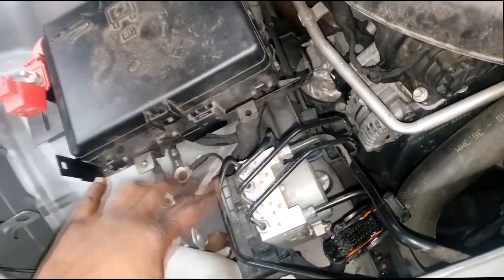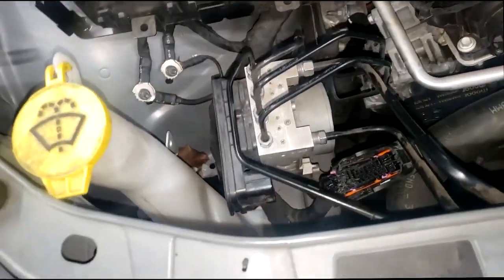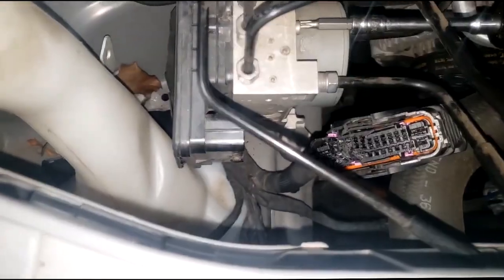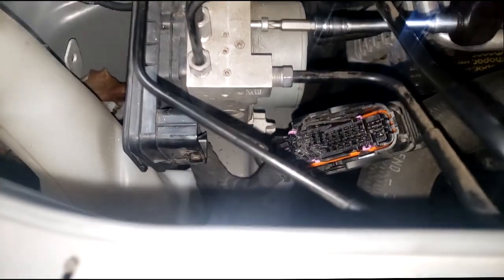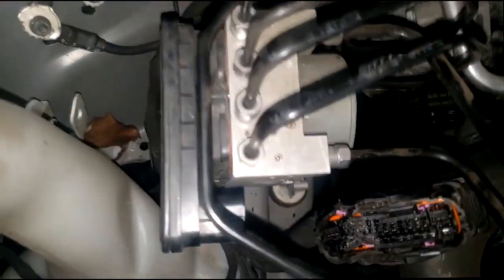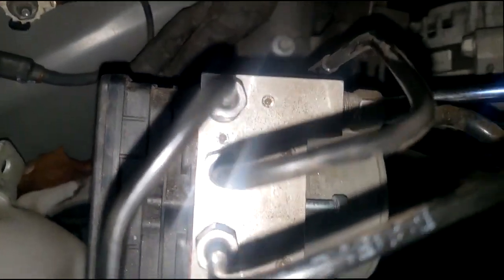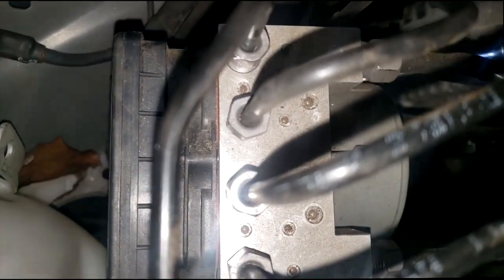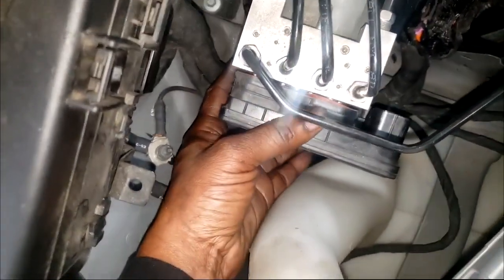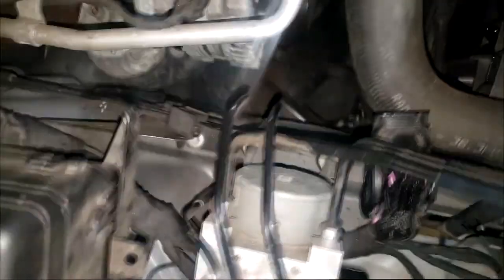Stay tuned. Alrighty, guys, first thing we want to do, let's get this job started. First thing I want to do is get this ABS module off of the ABS hydraulic unit. It's just held on by 3 bolts, guys. 3 T25, I want to say. Got 1 on the top and 2 on the bottom. All right, let's see if we got enough room to clear it. We might be just fine. Slowly. Come on, baby.